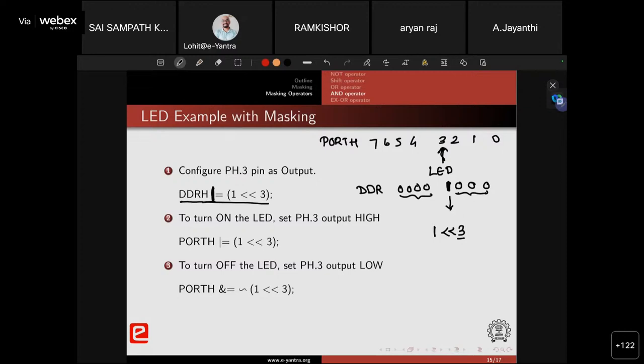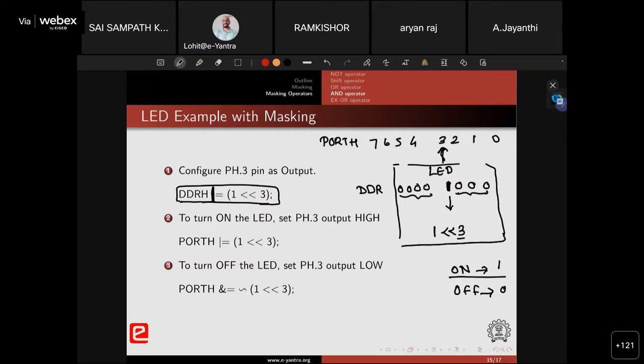Now let's take a simple task. You want to turn on the LED and turn off the LED. We have told the microcontroller, hey, LED is connected, so it's an output device. We told the microcontroller by configuring DDR register. Now to turn on the LED, we need to write 1 to the port register and then 0 to the port register. How do we do that? So to turn on, we'll be writing 1. The explanation will remain the same. We'll be setting the bit and not altering the value of the remaining. So instead of DDR, I'll write port here. So we'll get the same value here.